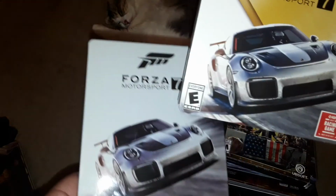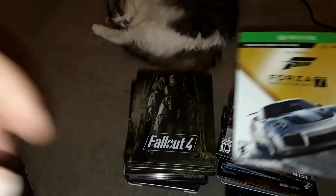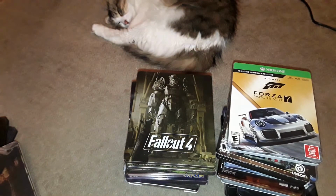We got Forza Motorsport 7, which is a great freaking game. This is a cool steelbook, but it's very similar to the sleeve, but still can't hate on this. I put a lot of hours into this game since getting it. And the cool thing about a game like Forza is I could just play my music while playing it and just enjoy my racing.